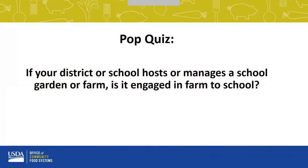We should see another quiz question. This question may seem simple, and we hope it is. But we have noticed sometimes school gardens and farms are disconnected from a district or school's farm-to-school program. Future Farmers of America programs or after-school garden clubs may not be aware that their activities align with farm-to-school. So here is our question. If your school manages or hosts a school garden or farm, is it engaged in farm-to-school?